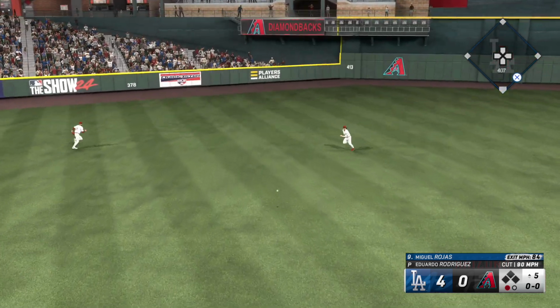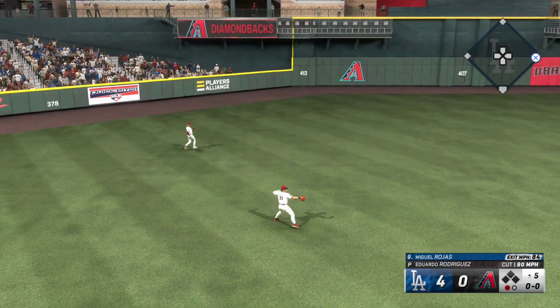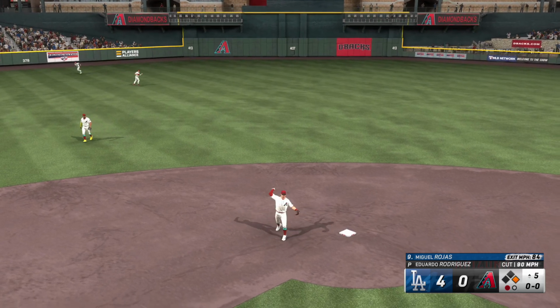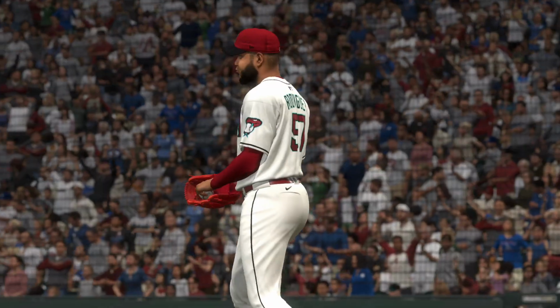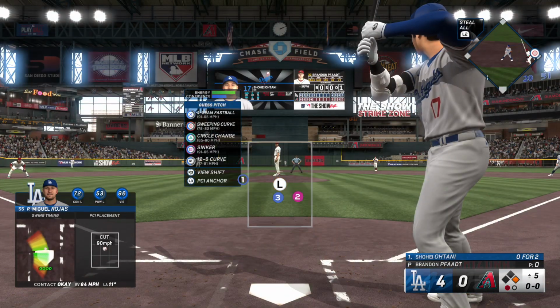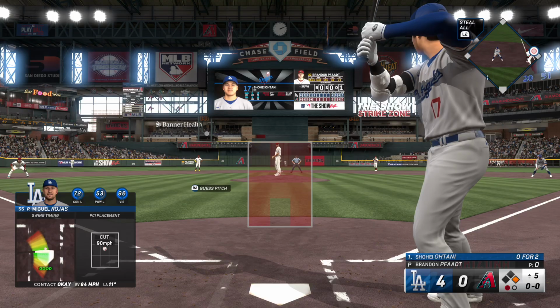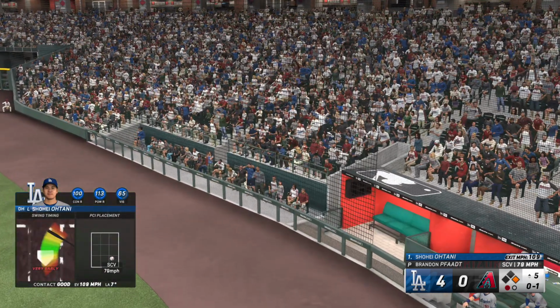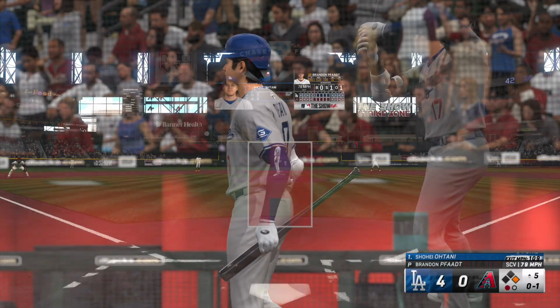Into left center for a base hit. So they get a man aboard with a one-out single. Here comes the skipper. Righty reliever out of the pen, Brandon Pfaadt. Still pretty early in the ball game, so this bullpen has some work ahead of him. Best case scenario might be if he can come in here and get several quick outs, kind of bridge the gap that starter left for him.